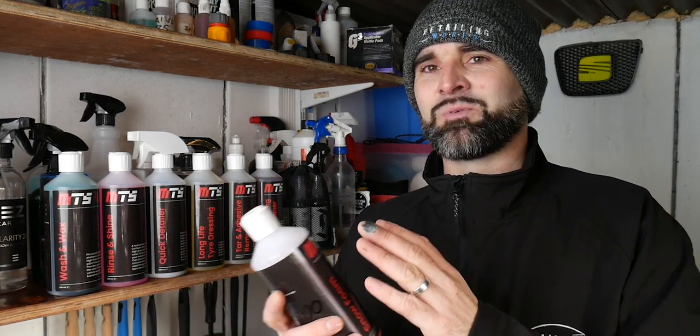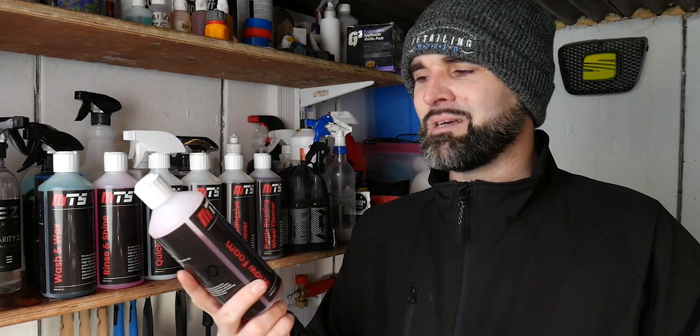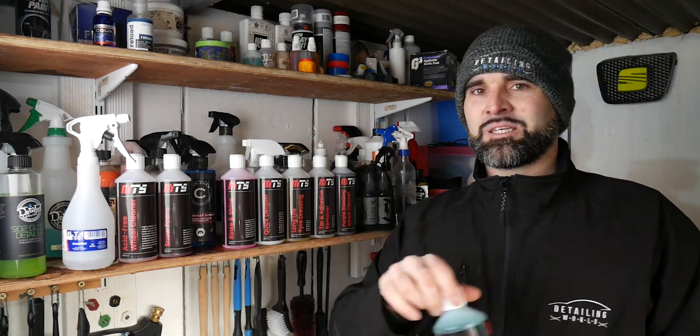So yeah, this was a nice snow foam to use, kind of like your average run-of-the-mill snow foam, in my opinion. As I said, this costs £8 for 500ml. You're gonna get 10 uses out of that. So it's like 80p a wash if that's something that's gonna affect your buying decisions. So next up is the wash and wax, which is the shampoo, of course.